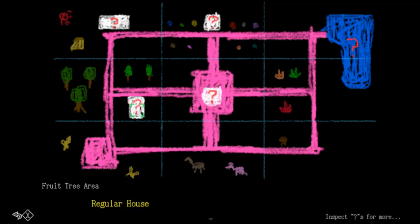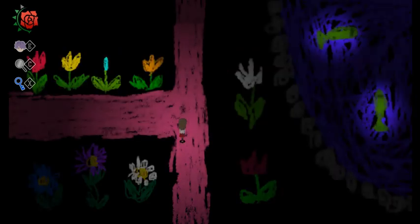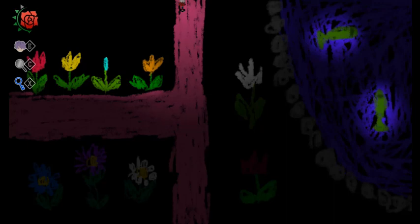Fruit tree area. Regular house. Pudding area, gallery. Flower garden area. Cute little house. Is that what I need? Big lake. Lake with bird. I guess we'll have to go look. That's the lake. Let's go to the lake.